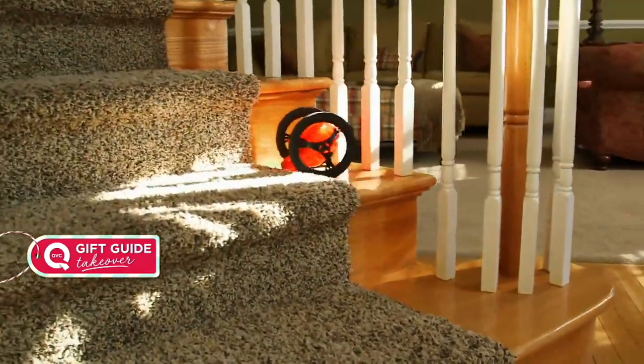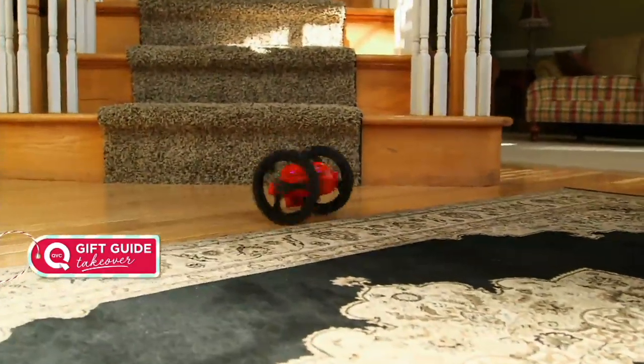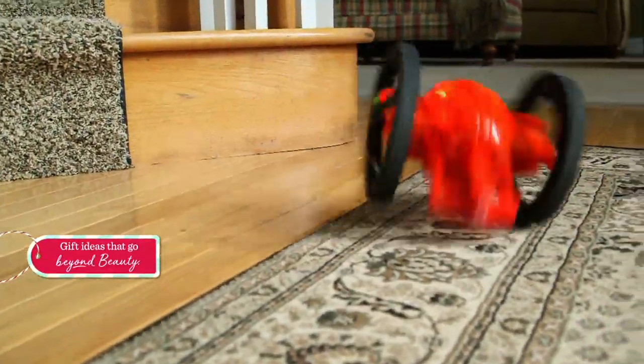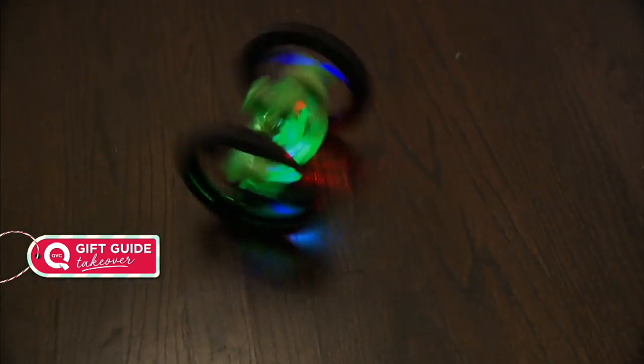Now, I am going to take us back to the 80s right now and tell you how badly I wanted a remote control car as a kid. I ended up getting one. It was a little Porsche and it had a wire attached to it so it could only go like 3 feet and then I had to walk, and then it would go another 3 feet and then I would have to walk. Those days are gone, beauties.